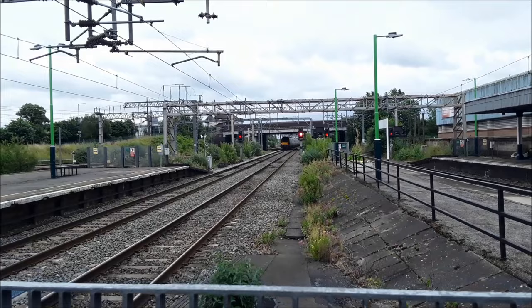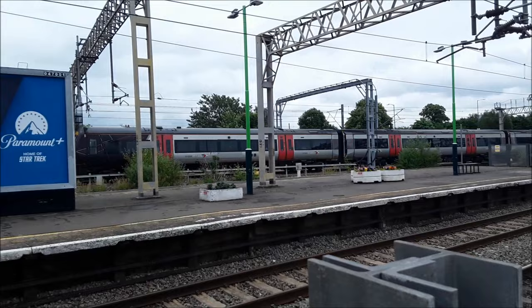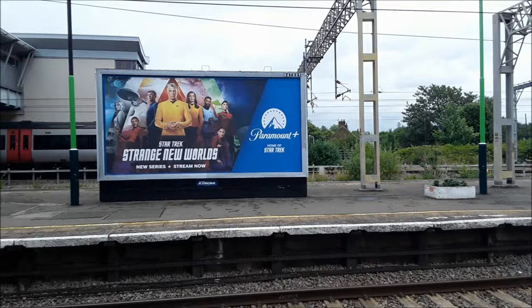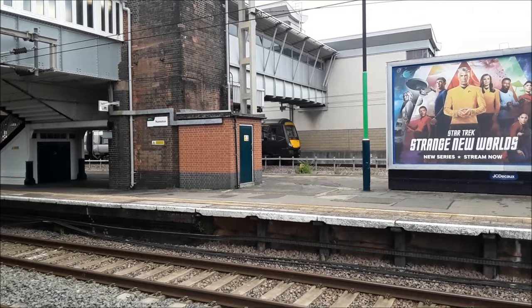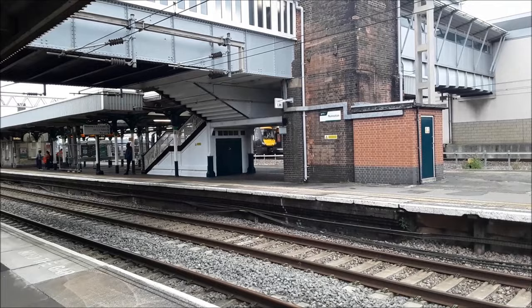As we also have coming in 170-110. Ooh, where are you going from? No, shut up. You're going to Birmingham, but where have you come from? I think that's the Cambridge train, but I will double check. Ooh, that Voyager stinks. Crikey. Okay, and there goes 170-110 with the 1845 cross-country service from Leicester to Birmingham New Street.